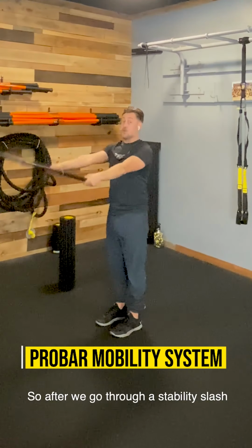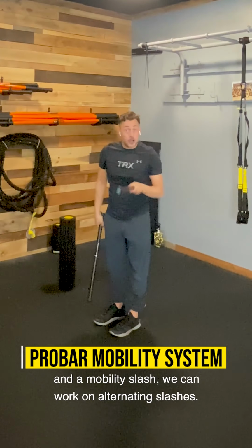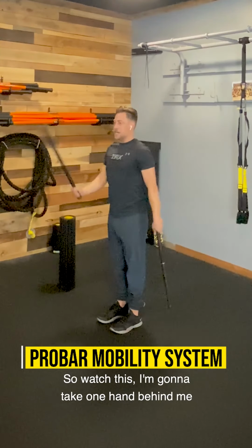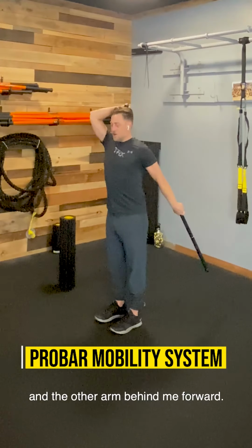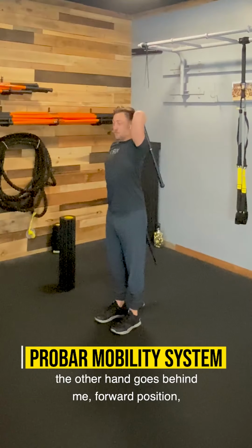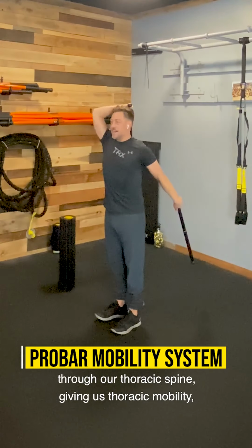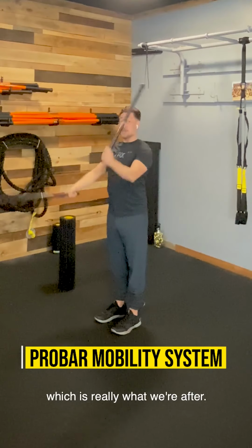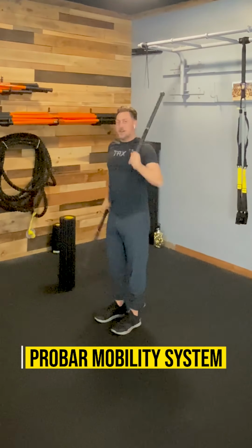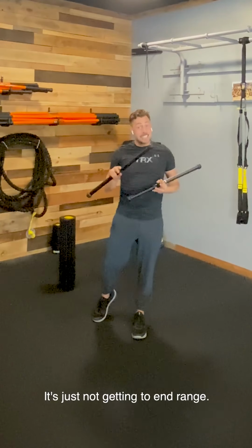So after we go through a stability slash and a mobility slash, we can work on alternating slashes. So watch this. I'm going to take one hand behind me and the other arm behind me forward. So one hand goes behind me backwards, the other hand goes behind me from forward position. And this is going to create a little torque through our thoracic spine, giving us thoracic mobility, which is really what we're after. So remember, mobility is about quality. It's just not getting to end range.